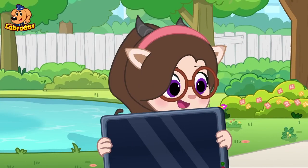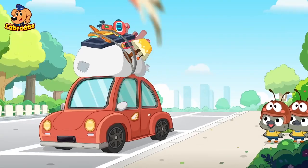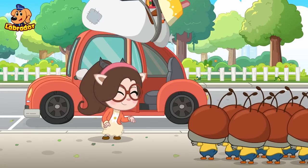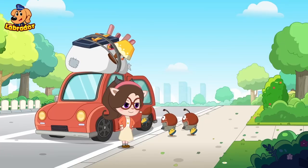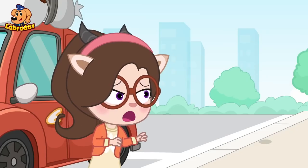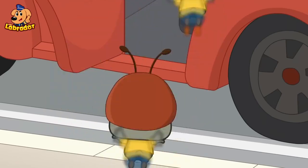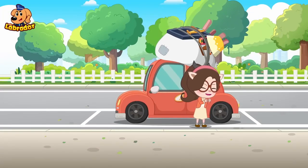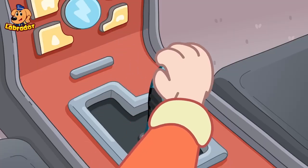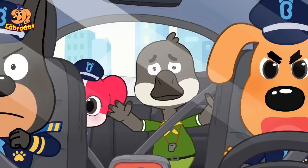Let's see which ant can move things the fastest. It's me. Oh, good job. Great. All done. Now I'm going to take you to the amusement park. Get in the car. Yay! Daddy's not back yet. I'm going to wait for him. We'll wait for Daddy, too. Stop babbling. Get in the car. All done. Oh, no! The police! Daddy! Oh, my children! Let's hurry up!